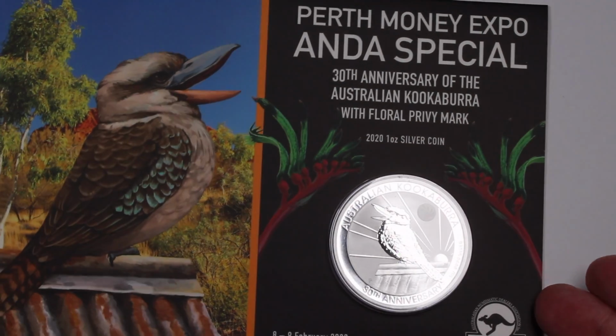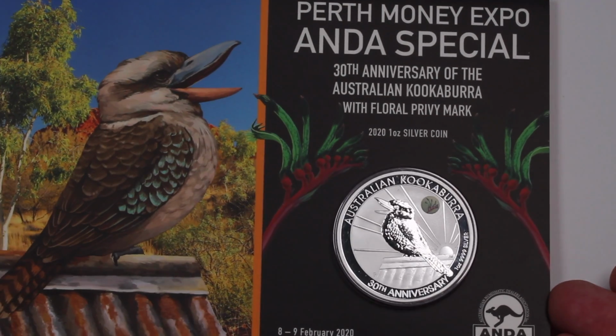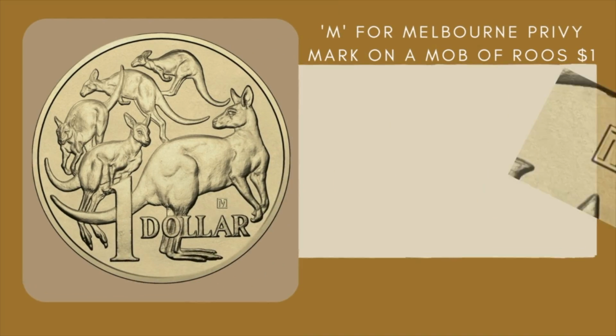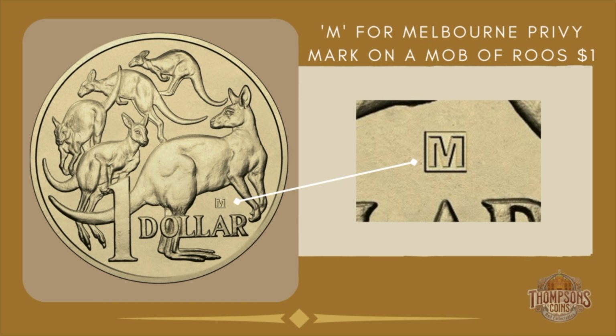However, you will often see, for other states, so for Sydney, Melbourne, Brisbane, and Perth, occasionally those letters will appear on dollar coins, often for the Anda shows.